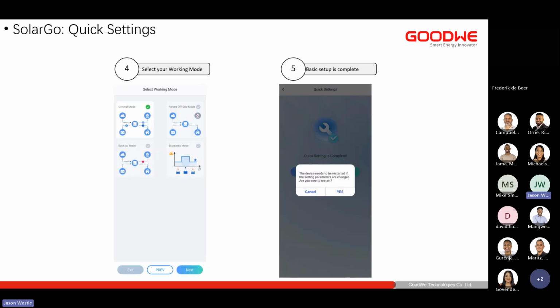After you've clicked next, you'll then select your working mode. So we have got 4 modes: general, forced off-grid, backup, and economic mode. For any more information on which mode might be more necessary for your end user or for your customer, we have got a white paper on this. Alternatively, you can reach out to me and I'll send you the information on how all of these work modes work and which work mode might be best suited for the customer's needs.